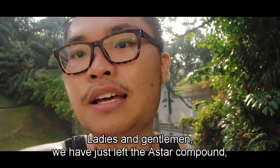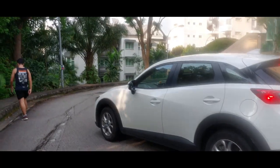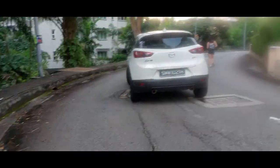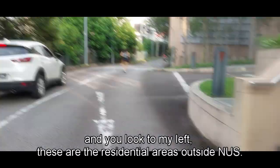Ladies and gentlemen, we have just left the A*STAR compound and we have once again re-entered NUS. Right now we are running on the road and we have to be very careful with cars such as the one in front. And if you look to my left, these are the residential areas outside NUS.